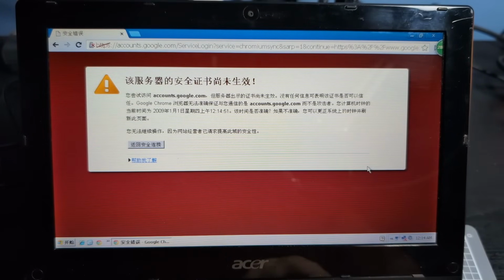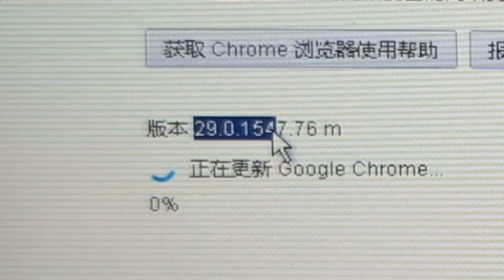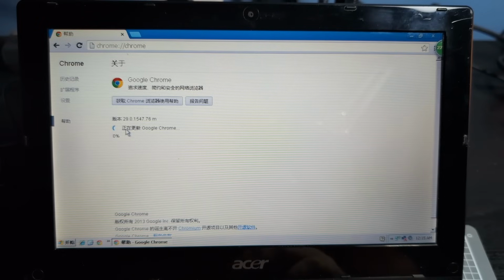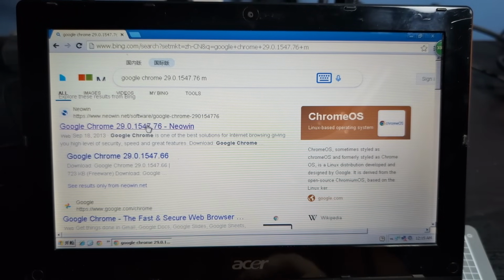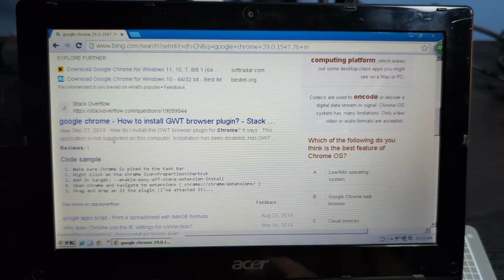Oh dear, what have we done? Oh, this looks like a domain seized thing. Version 29. Oh my god. Isn't Chrome at like version 110, 120? Jeez. Hold on, I want to look this up. And we're searching with Bing. Why is Bing the default search engine on Chrome here? Oh my god. Alright, apparently September 2013, that's the first result we got.